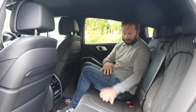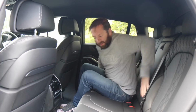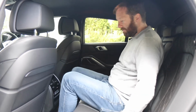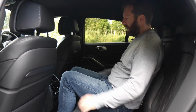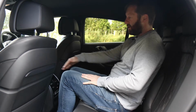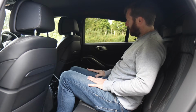Now, actually, even this middle seat's not that bad to sit on because there's not that much of a chunky transmission tunnel. So you can get your feet either side of that, and these people on the outer seats still have quite a good amount of legroom, and because of the way the center console is designed, you can stretch your knees out a little bit, and even here I don't have any issues with headroom.